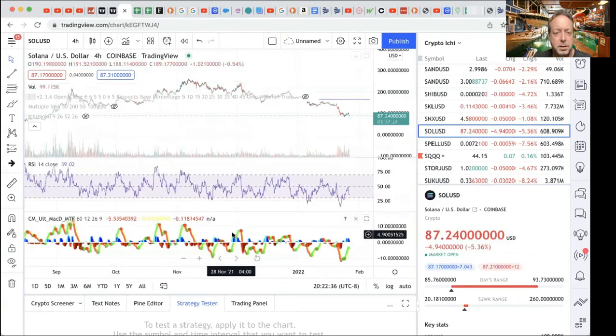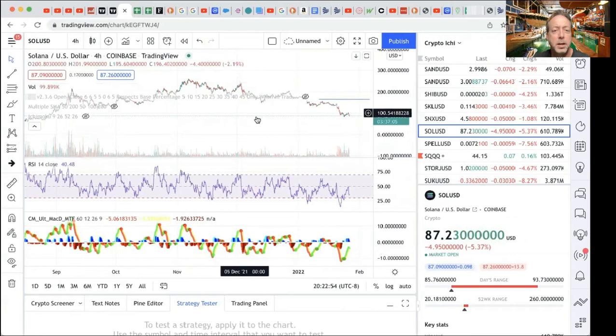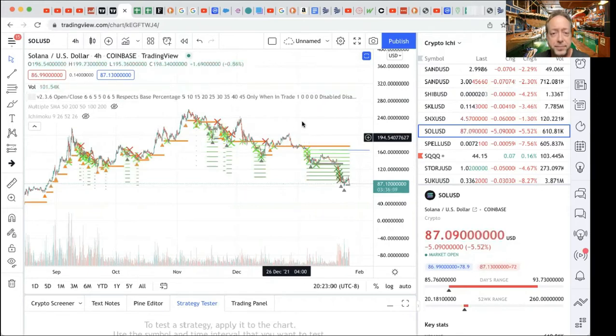Let's look at the RSI. We are heading back down towards the 30, jumped up a little bit. And my hope is that it's going to keep going all the way up to the 70. Look right here, it's all green on the MACD, no red in sight. That's a good indication that we're starting to trend upward and that hopefully we're at kind of the bottom range right now. And then this is the indicator I told you guys about.